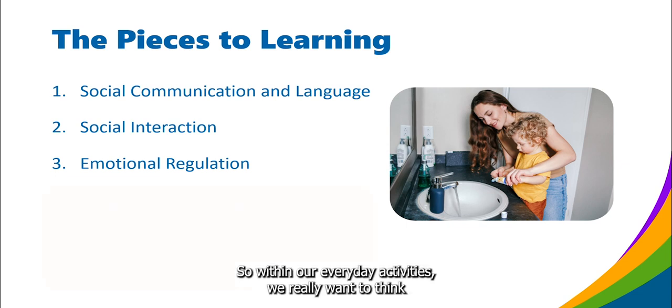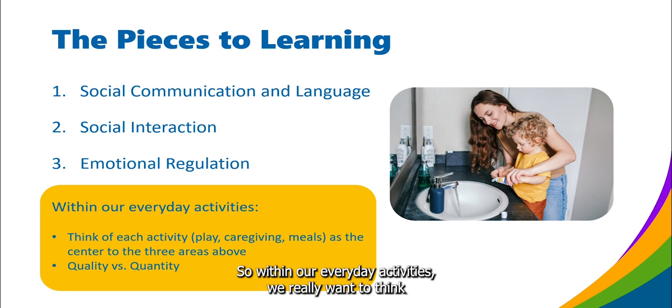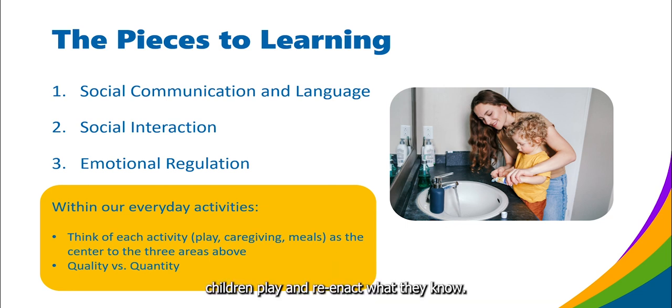So within our everyday activities, we really want to think about each specific activity that you do day to day and really start to think about how we can use those activities as the vessel to those learning components that we had just talked about. It's also really important to do these things and go through the motions with your children when we're talking about that play dynamic, because children play and reenact what they know.